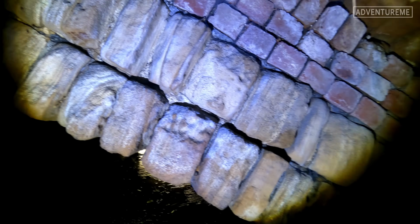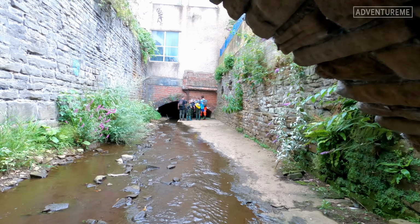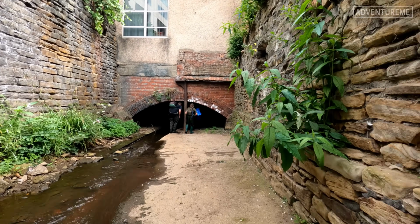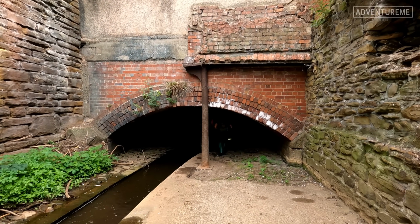The first example of an old bridge over the brook, encapsulated within the culvert these days, but probably dates much further back than the culverts. This is known as Furnival Street on the old maps. This is a short section of open space between some former mills and Shoreham Street.